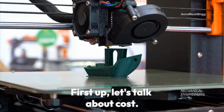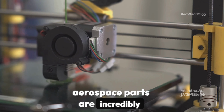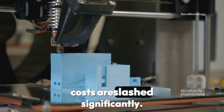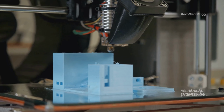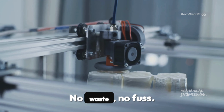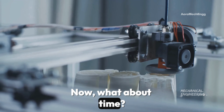First up, let's talk about cost. Traditionally, aerospace parts are incredibly expensive to produce. With 3D printing, costs are slashed significantly. Why? Because you're using only the material you need. No waste, no fuss.